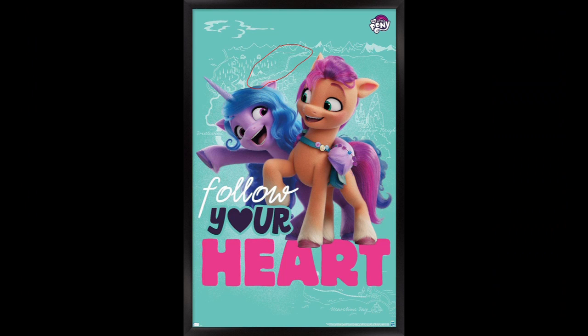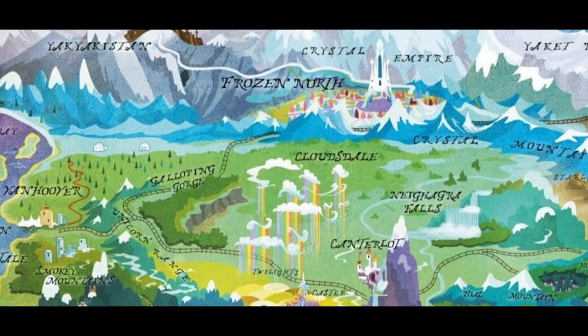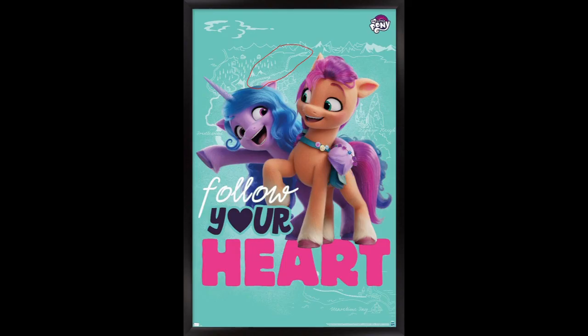More interesting to me is this railroad. This is clearly the same railroad that ran through the mountains to the far north in the Crystal Empire in G4. Since the railroad is still depicted in this map, I take it that the Crystal Empire is still around and still has contact with the rest of Equestria.